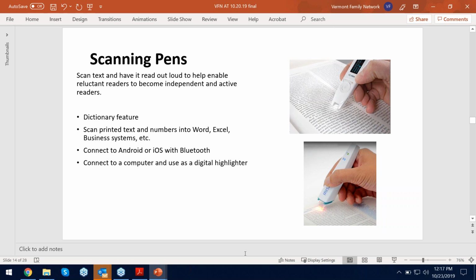These could be used in a classroom for sure, but thinking about the workplace, if somebody's working in a warehouse and they're doing some safety training, it might be important to have a scanning pen to scan over words, and then they could figure out what they mean and how that applies to their job. They can connect to an Android or iOS, and they can also connect to a computer and be used as a digital highlighter.